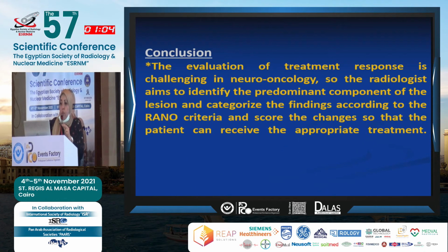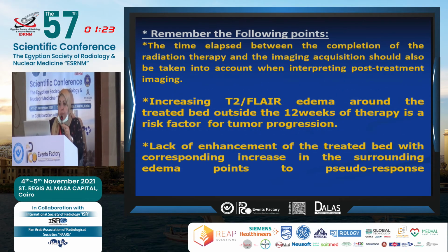Finally, I will conclude that the evaluation of treatment response is challenging in neuro-oncology, so the radiologists aim to identify predominant component of lesion and categorizing the findings depending on RANO and PET scoring for the patient to receive the appropriate treatment. Remember the following points.